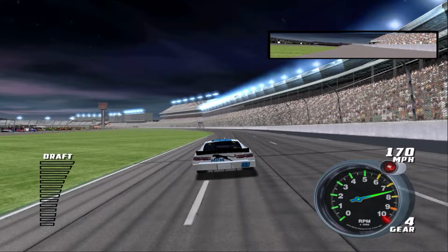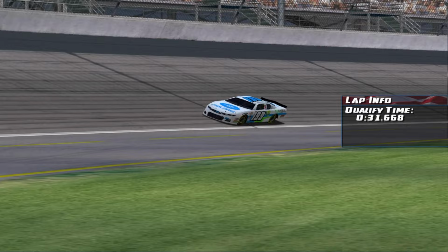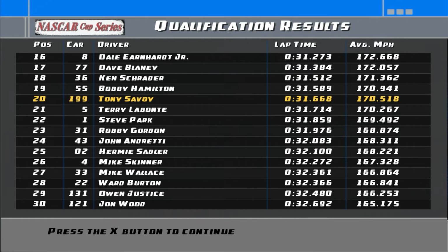All right, 31.668. We had in the draft a 31.4 something, which was like two hundredths off of our best ever time. So anyway, we're going to go ahead and see where we end up. 20th. Okay, so top 20 was the goal. Top 20 is where we're at. We'll get better with the draft. And if cars in front of us don't make it through the race, that'll be good for us as well. Let's get out here and put in our first Coca-Cola 600. I actually didn't check how many laps it is. We're about to find out together.